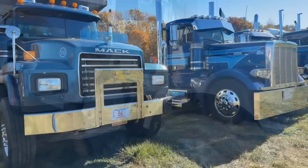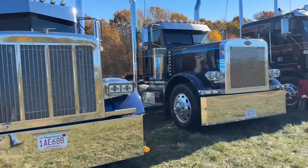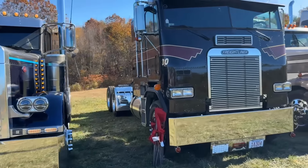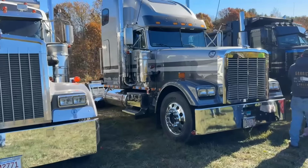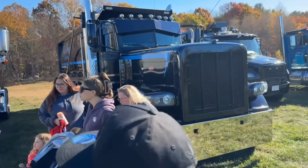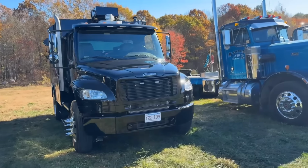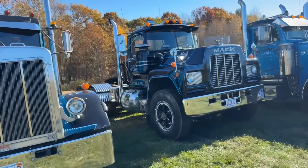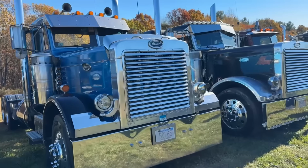I just keep walking, and there's more and more and more trucks. Glad I came out to this one. These things are seriously cool. Some old ones, some not so old ones, and some kind of little new ones. What a beautiful place this is, the Big Apple Farm in Wrentham, Massachusetts.